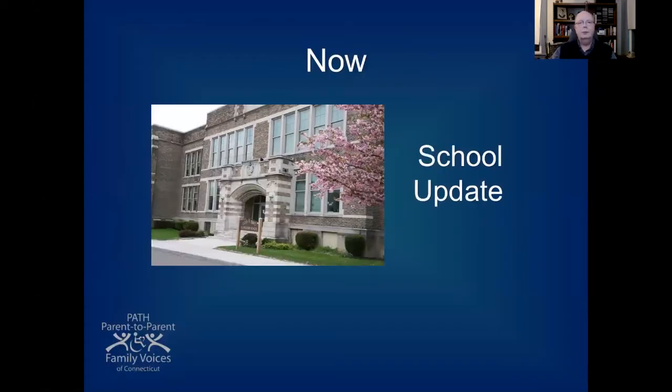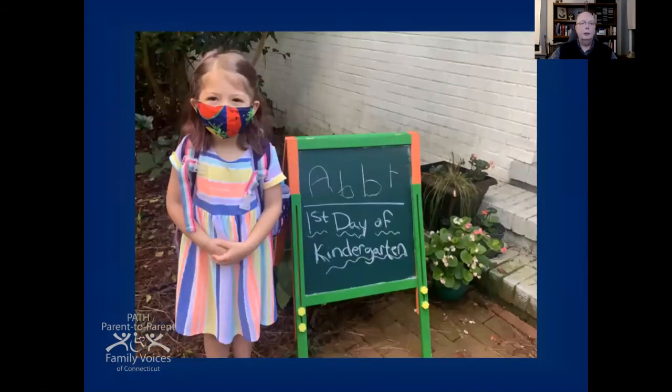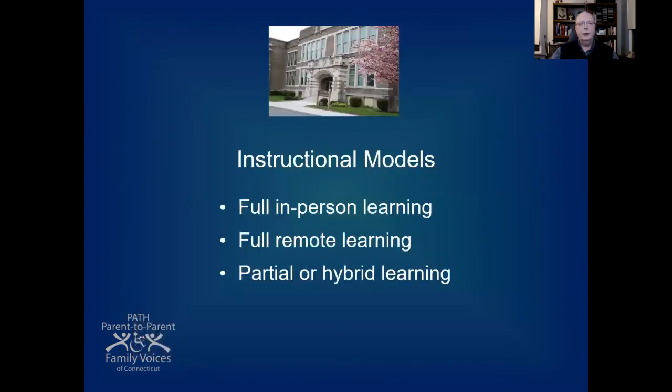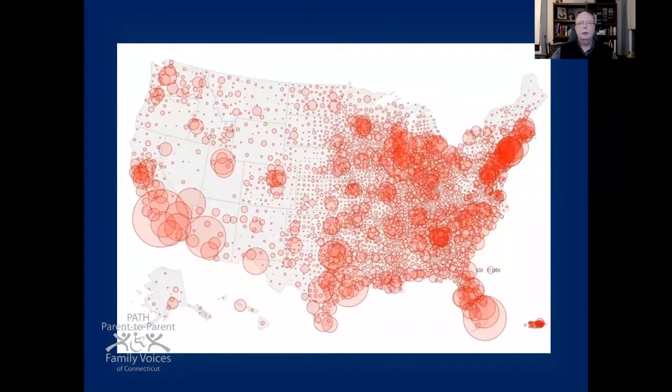Now, the school update. Since the first day of school this year, public schools have been educating America's children using 3 instructional models in response to the pandemic: full in-person learning, full remote learning, and hybrid learning, a combination of the 2. Families also have the option to opt out for full-time remote instruction. Also, in response to the pandemic, America's public schools have been opening and closing.